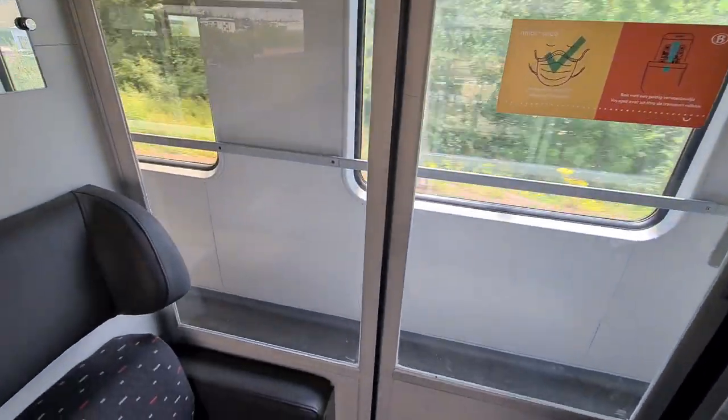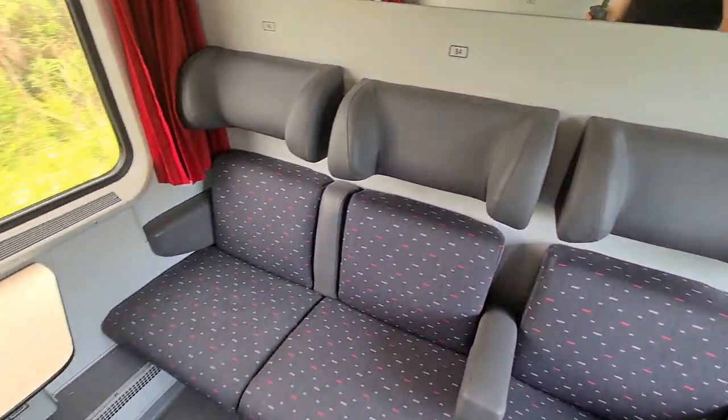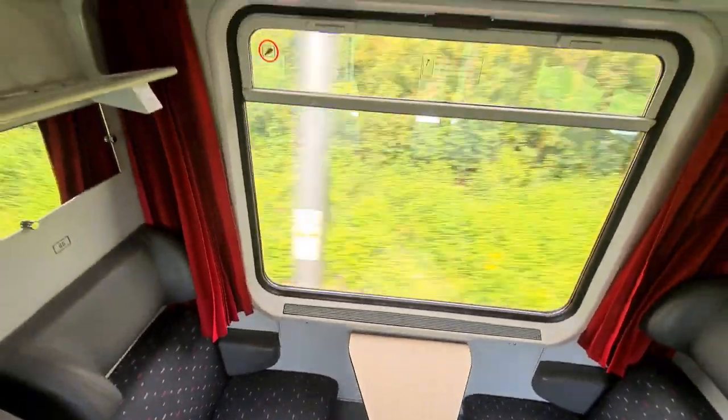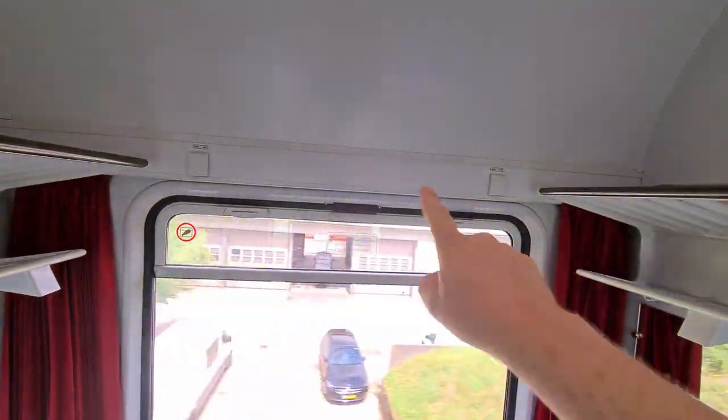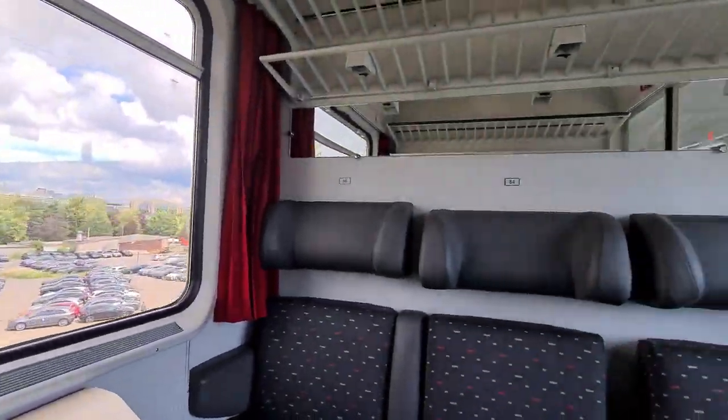So, and you find 6 chairs over here. Over there you find a small garbage can and a table. You find 2 power outlets, one over there and one over there. Well, like I said, you have 6 chairs over here.